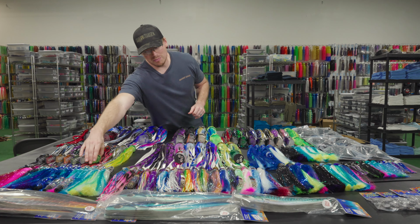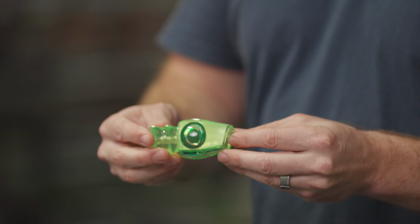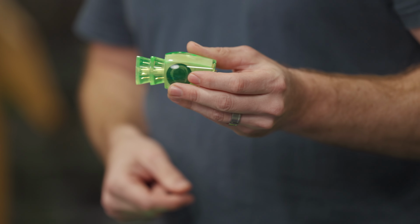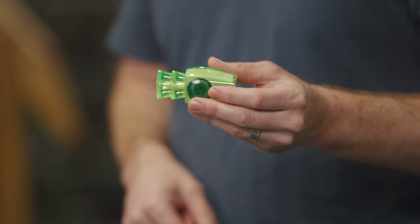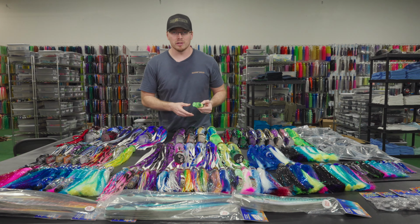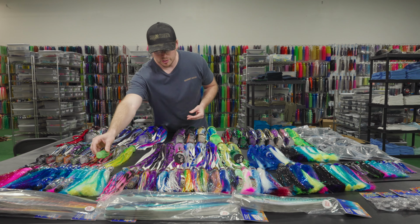Then we have lastly the medium size, very similar size to your medium J-Boy, medium blaster, if that's the size that you really like, because this is an excellent size lure for billfish, especially for striped marlin, but other fisheries where you're not fishing for 600 plus pound blue marlin. This is a great lure there.